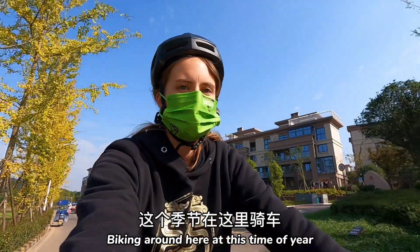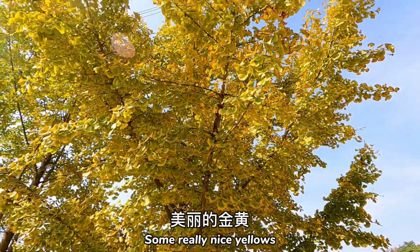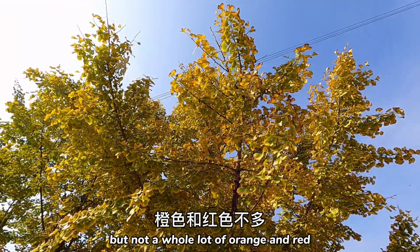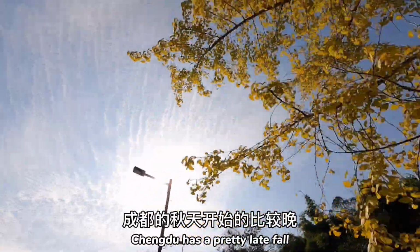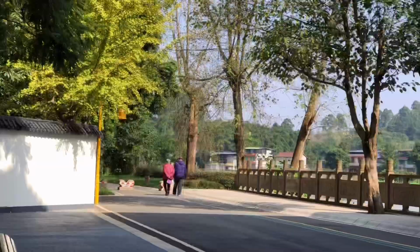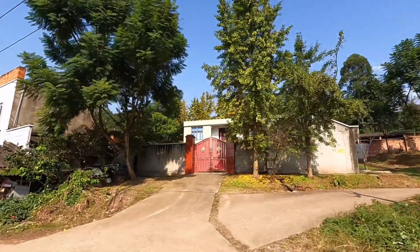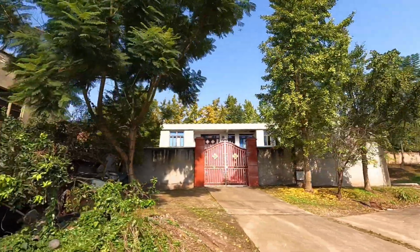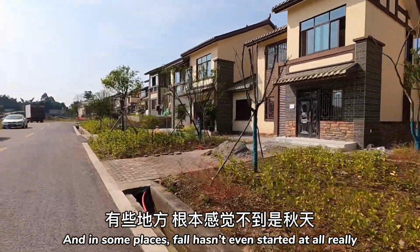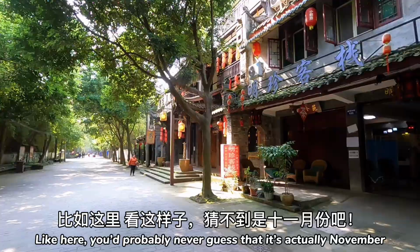Biking around here at this time of year, you can see some really beautiful fall leaves. Some really nice yellows, but not a whole lot of orange and red. Chengdu has a pretty late fall, so even though it's November, the trees are only just now starting to change color. And in some places, fall hasn't even started at all, really. Like here, you'd probably never guess that it's actually November.